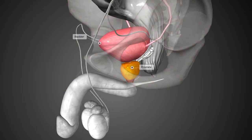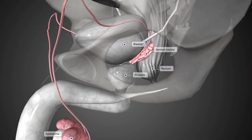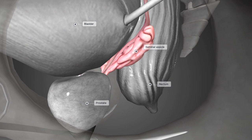More on that later. Now, just above and to the sides of the prostate gland are the seminal vesicles, the only other internal part of the male reproductive system. So, what's the point of all of this plumbing? Most men know that in addition to making testosterone, testicles produce the sperm needed to conceive a child. Of course, that happens after it exits the penis with ejaculation, but there's more going on behind the scenes.